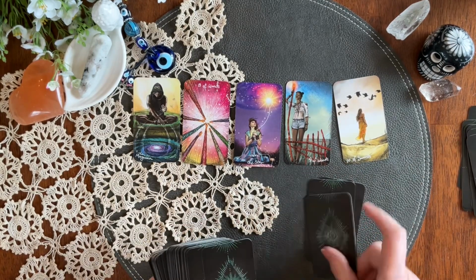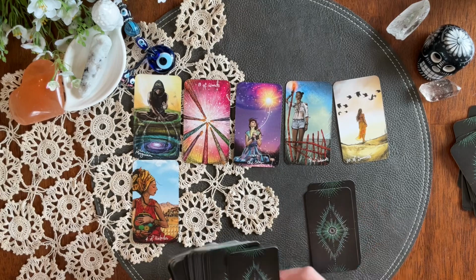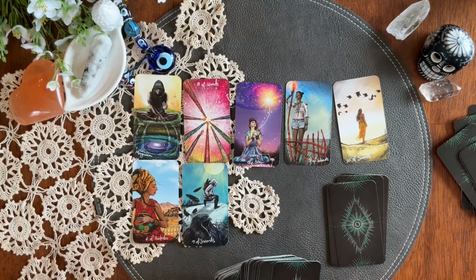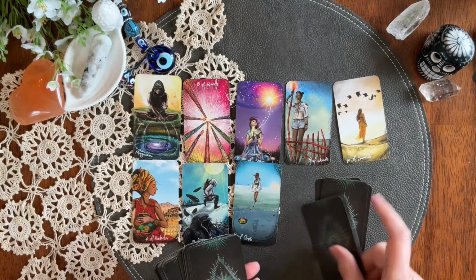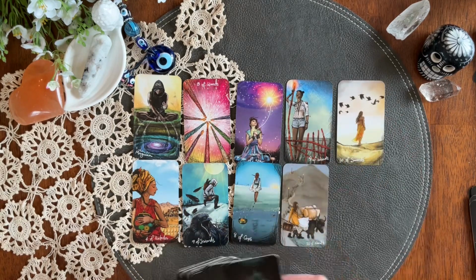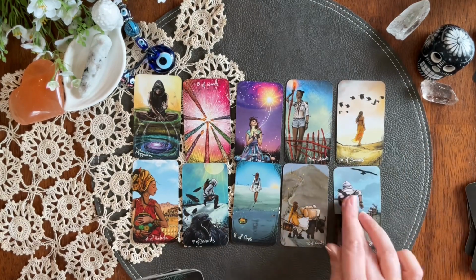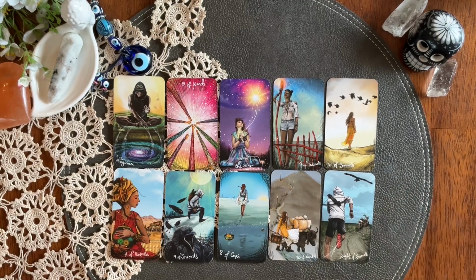6, 1, 2, 3, 4, 5. Here's card 6. Then 1, 2, 3, 4, 5, 6. Card 7. 2, 3, 4, 5, 6, 7. Card 8. 2, 3, 4, 5, 6, 7, 8. Card 9. Then 4, 5, 6, 7, 8, 9. And there's card 10.